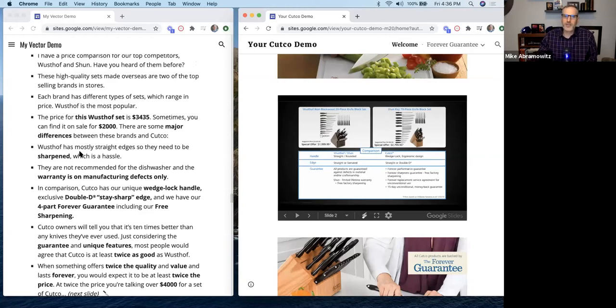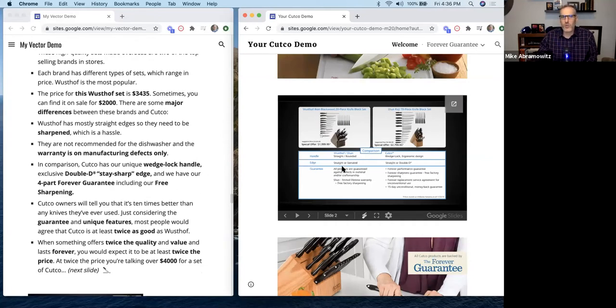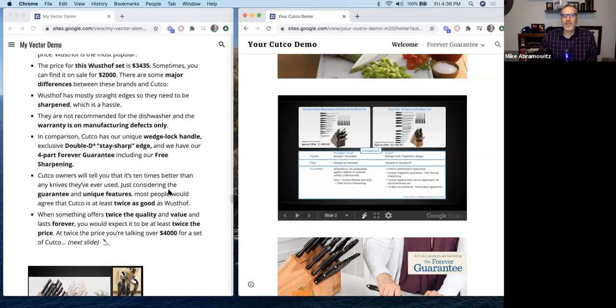There are some differences, though, between these sets and Cutco. As you can see on the screen, Wusthof has mostly straight edges, so they need to be resharpened constantly, and that's a hassle. They're not recommended for the dishwasher. The warranty is on manufacturing defects only. In comparison, Cutco has our unique wedge lock handle, exclusive Double-D stay sharp edge, and we have our 4-part forever guarantee, including our free sharpening.